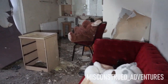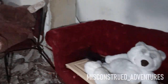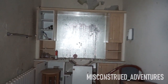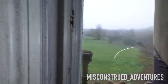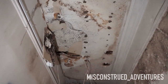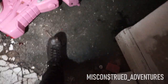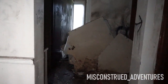Oh, that's always sad, really, seeing all these teddy bears left alone. Because once they were loved by someone, and now they're just left to rot, like the rest of the house. Just be careful, because someone might see my light. That's not very good, is it? You can just see from the ceiling as well, just how much the rain's getting through. Because everything's on the floor, and bloody hell.